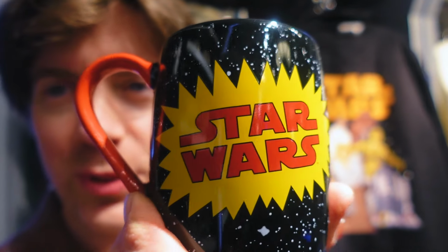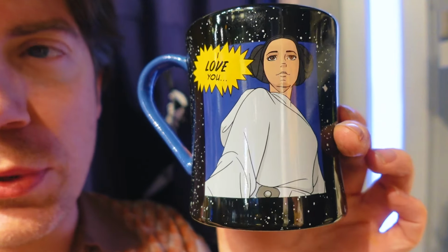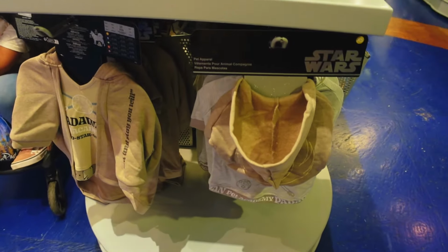So they also have a Han Solo cup and an I Know cup, just with the star exploding Star Wars on the back. And they have a Princess Leia. It's a slightly different shape, a little more tapered. A bunch of dog stuff.